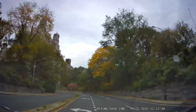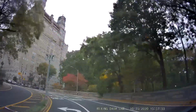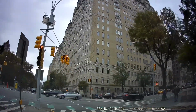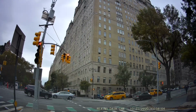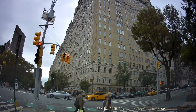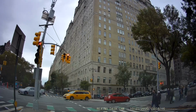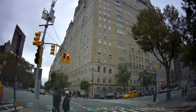We're going to still head south since we started up north. Oh, we actually just passed, you couldn't see it because it was above one of the overpasses, but we just passed the Belvedere Castle. The castle that's in Central Park, which is crazy to even say that there's a castle there.